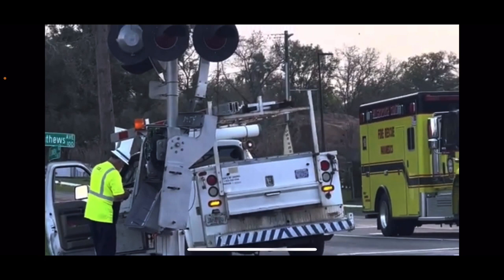Got a nice look at that fire truck on the right side of the screen there. Pretty cool seeing that, because I know Sam has his Truck Spotter channel, Sam the Truck Spotter. So that's why I mentioned it.